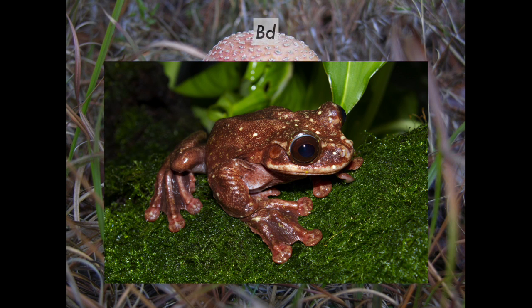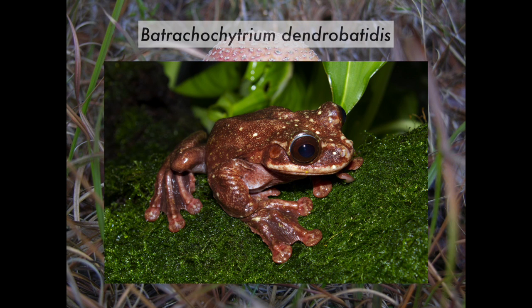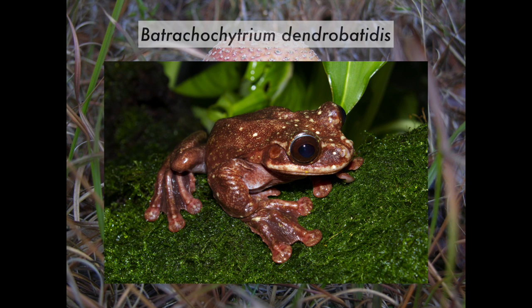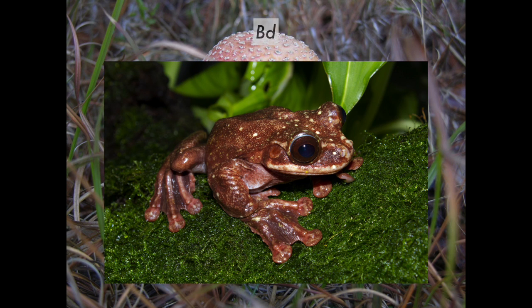And BD stands for Batrachochytrium dendrobatidis, which is a mouthful, so most people prefer just to call it BD, although its full scientific name is Batrachochytrium dendrobatidis. And BD is one of the very rare pathogenic forms of chytrids. It causes disease in amphibians like frogs and salamanders and newts, and populations globally have been declining because of this epidemic of this fungal disease.